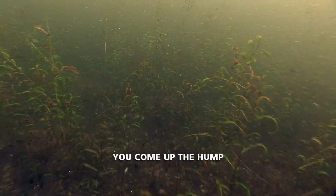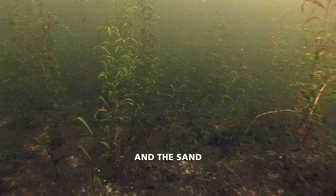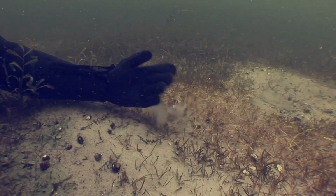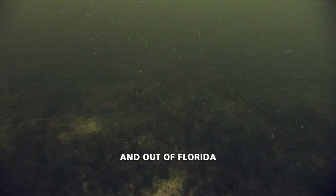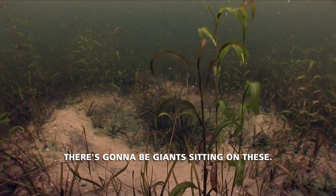You come up to the hump, you can see how the pepper grass thins out. In the sand, you've got these places where they likely bed. I mean, this is a beautiful bed I'm looking at right now, but nobody's at home yet. The stage is set, but the actors haven't showed up. The fish have been coming in and out of Florida, and I've really kind of held them back. What I'm seeing and what we were catching were basically those males. You know, another week or so, there's going to be giants sitting on me.